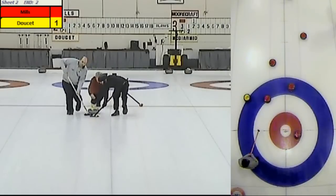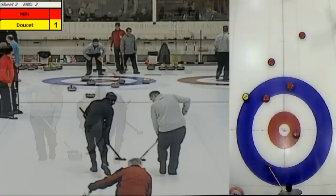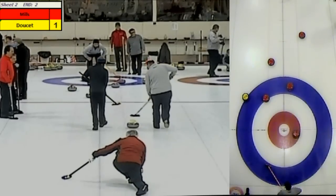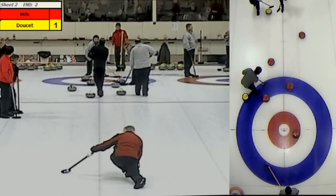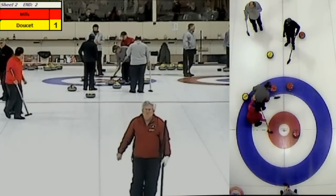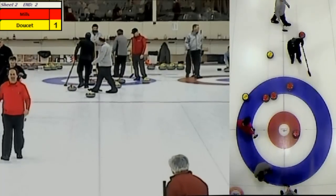One of the sweepers is on as soon as he lets go. Now the other one joins in. Now they kind of pull off. Looks like he's drawing down or just trying to guard. But it's going to hit that red that Jeff just threw and probably knock it in. Looks like it's going to have enough weight to bump it in. And he does. So now Jeff is sitting 4, and he still has his hammer shot left.